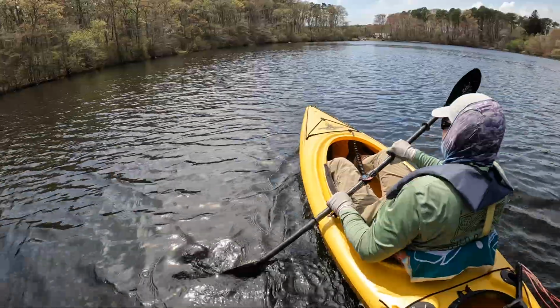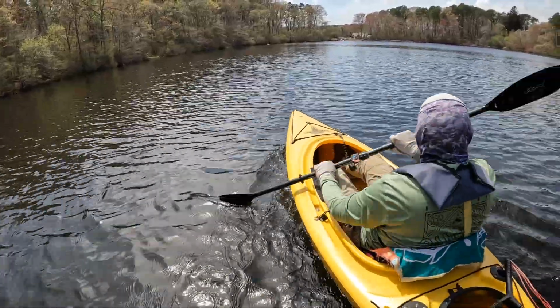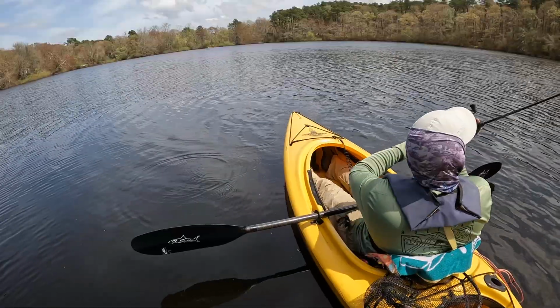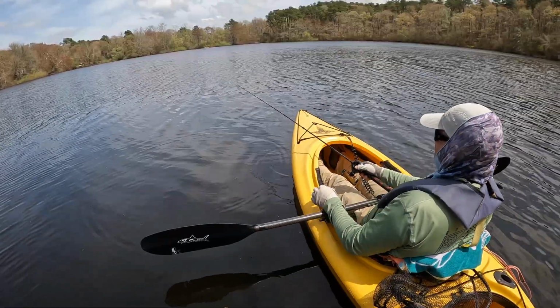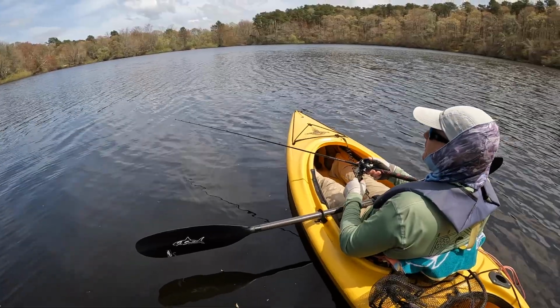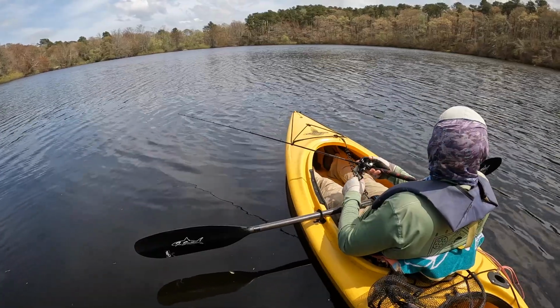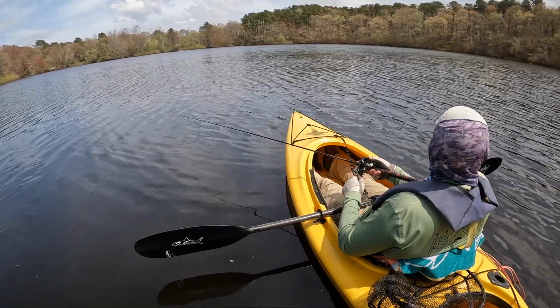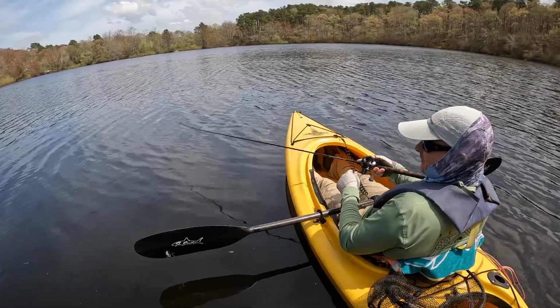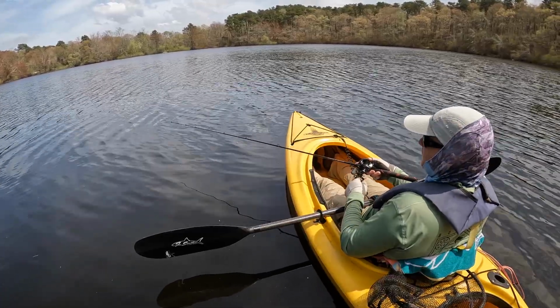I just launched the kayak and I'm headed out onto a small bog pond. In case you're not familiar, bog ponds are what cranberry bogs use to flood the cranberries in the fall time of the year. It's spring right now, got bright sunny skies, and it's actually pretty windy. You wouldn't know it at this little bog pond. It's pretty sheltered from the wind, but on a big lake or the ocean, you'd definitely be feeling it.